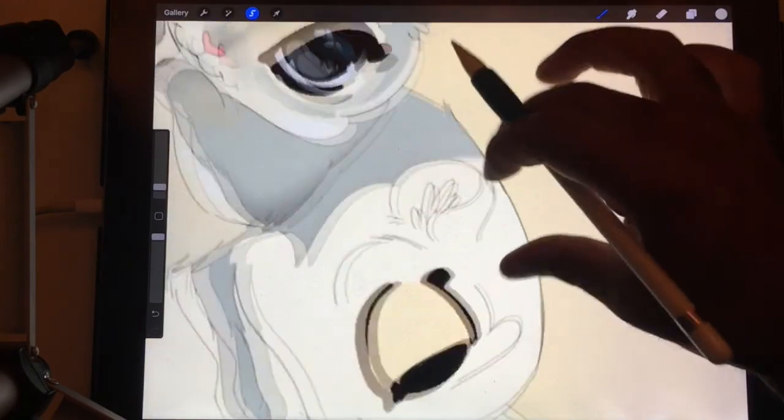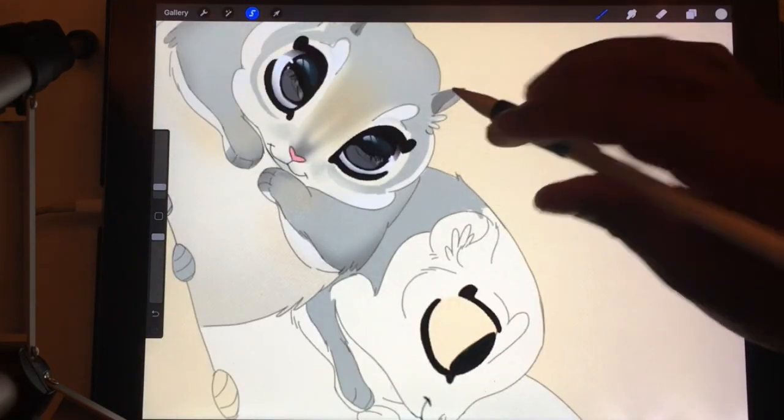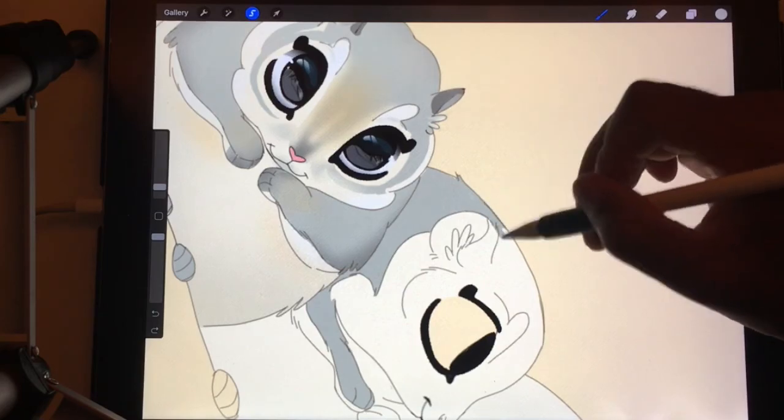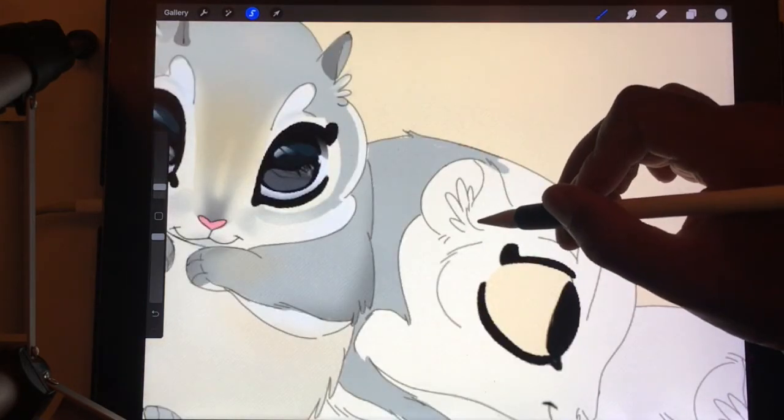I don't usually go all out and paint as much because I really love sketching.